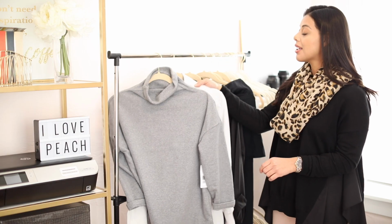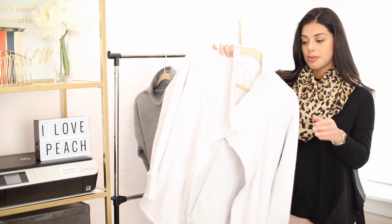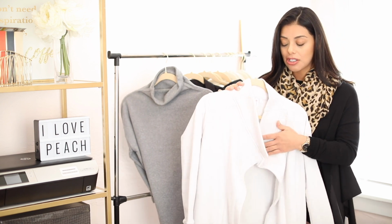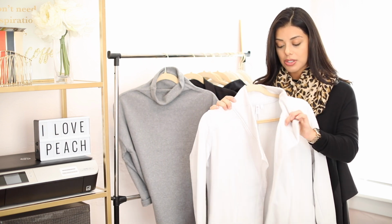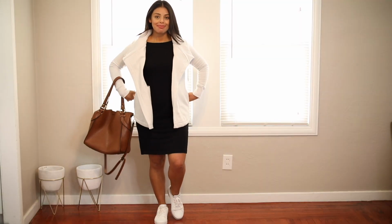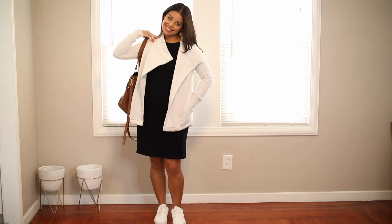The second item is this sweater, and it's called the Lucia jacket, but it's more like a sweater. It's very thick. I love that about it. And also the front of it, you can wear it in so many different ways. So one look is to wear it open. I would definitely wear it with a black dress. You can wear it with anything, some leggings, but it's super casual, and at the same time it's just very stylish.